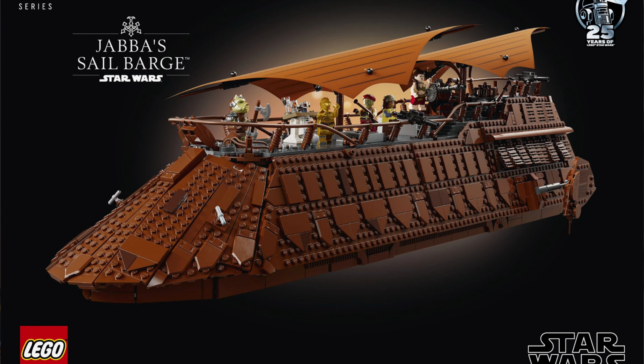Now, the next bit of news is something that we've all been looking forward to, and we had no idea this was coming: the Ultimate Collector Series Jabba's Sailing Barge. Now, with the leak that happened a little over a year ago, this was already out there. So we all saw, or not all of us, but if you saw the images, it looks pretty much the exact same as what we'd expect.